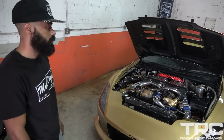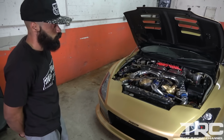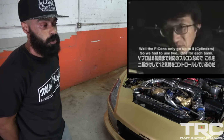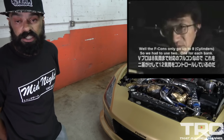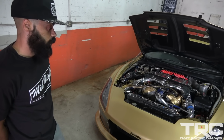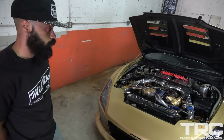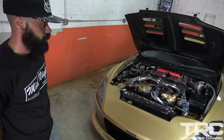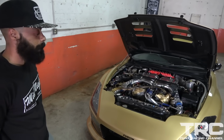And I heard something about it having 2 ECUs, right? Yeah, it has 2 F-CONs actually, running in Japan. F-CON's like a real popular option. So he went ahead and used 2 of those, one to run each bank of the engine. He has 2 throttle bodies on it. They were both off of MR2s. So he has 2 80mm throttle bodies on it and 2 separate banks. Yeah, the computers are just running. That's wild, man. That's wild.